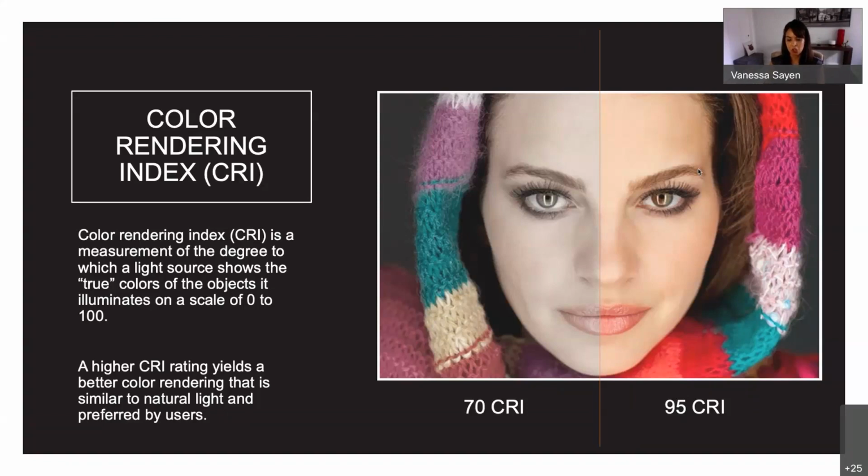So in this case, you see here, the image shows on the left side the 70 CRI and 95 on the right. And you can see how the 70 on this woman's face looks almost unhealthy. Like she looks a little sick, I would say, whereas on the right, on the 95 CRI, the light illuminates her face in a way that is closer to the natural light. You can actually see the colors. You're able to see that red and that vibrant fuchsia color here. So it definitely appears healthier and more vibrant.